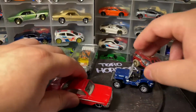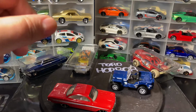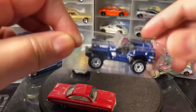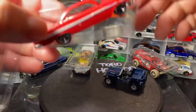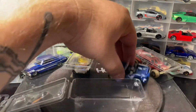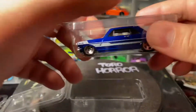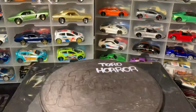These are some of the cars that I've opened in my other videos, and I bought about 50 of these little clamshell boxes, but they're too small for something like this. Like the Jeep, the window would come out, or this one's way too long, so I don't know, I'll probably put these somewhere else. And these are the mystery cars that I got last time. And that Chevy, I forgot what it's called, Chevy 2 I think it was.